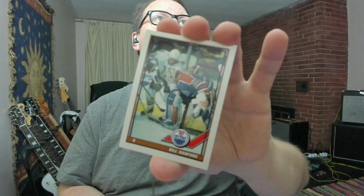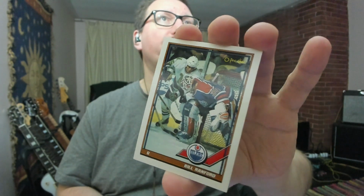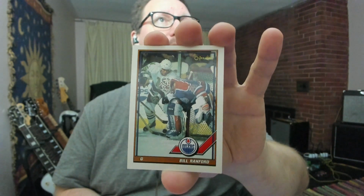Again, this is OPC 90-91 or 91-92. It was very cool, the colored backgrounds on some of these cards when they started to do it more. But OPC, Bill Ranford, who again, like I said, is now a fairly successful goalie coach.